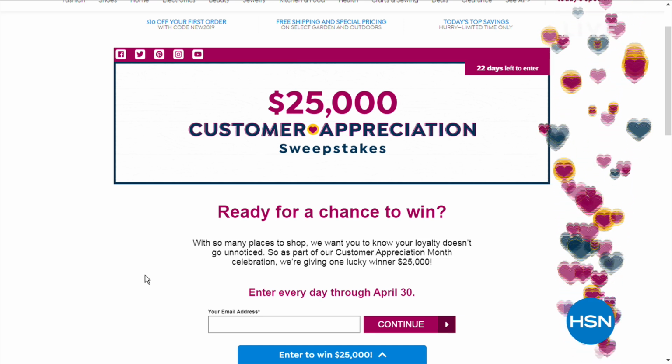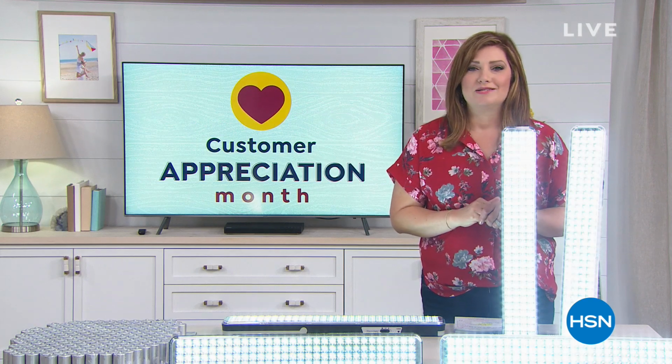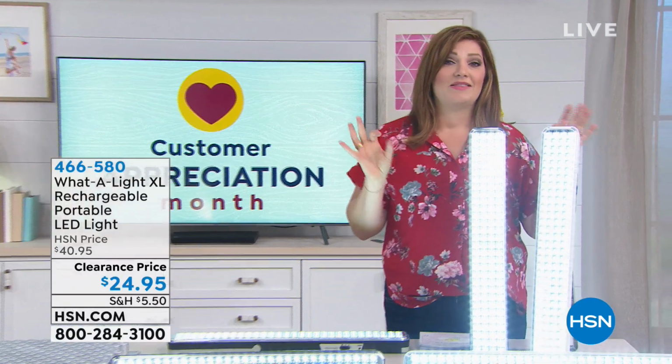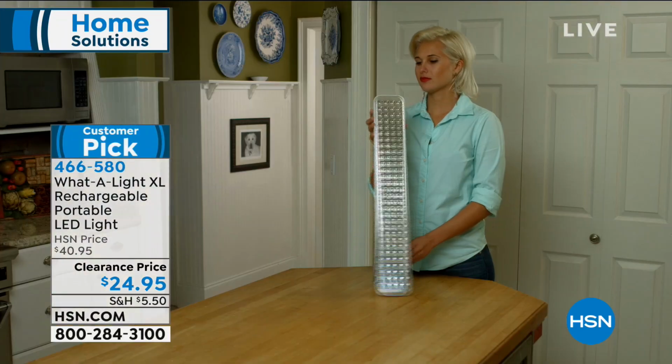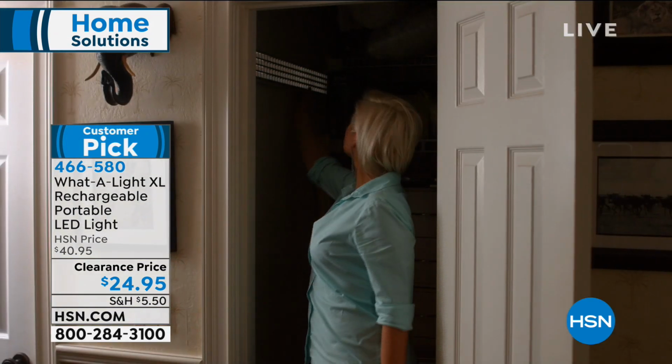All right, we're moving right along, and we're gonna move into the What a Light, and we're gonna light up your life this morning. I know it's a really bad pun, but the point is how many of us have had the power go out? How many of us have been in the dark? How many of us just wanna feel safe, secure, whether it's walking the dog in the nooks and crannies? Maybe you are doing a little plumbing underneath the sink and you can't see anything. Well, now the What a Light to the rescue.